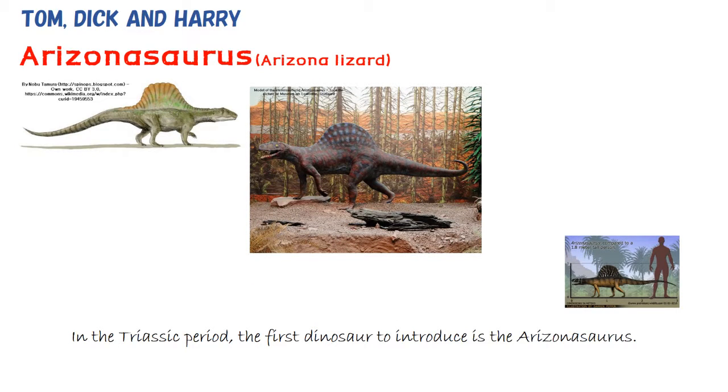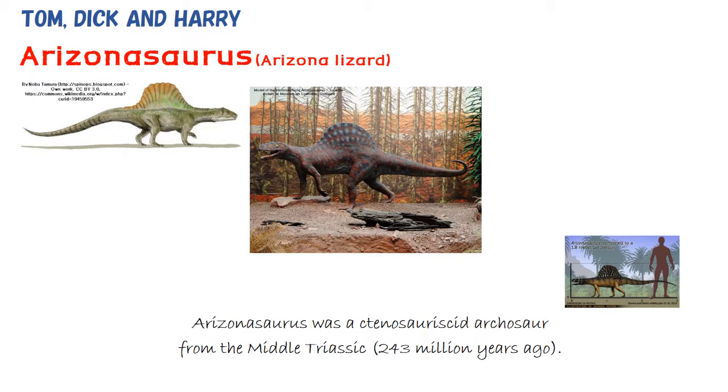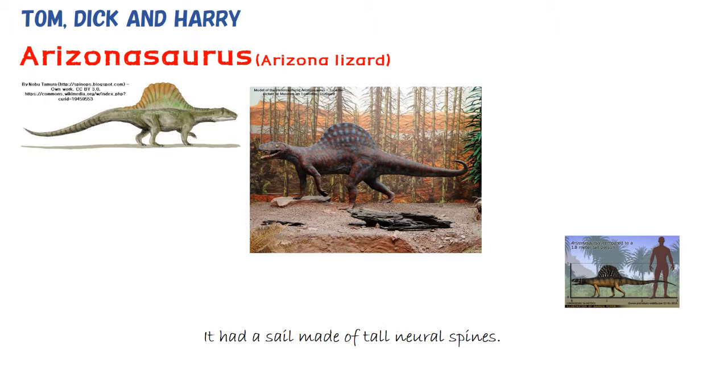In the Triassic period, the first dinosaur to introduce is the Arizonasaurus. Arizonasaurus was a poposaurid archosaur from the Middle Triassic. It had a sail made of tall neural spines. How do you pronounce Arizonasaurus in English?